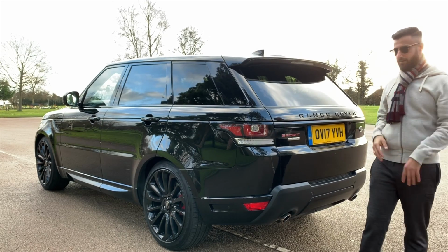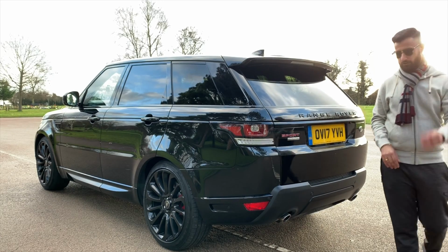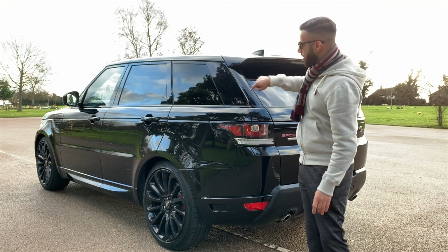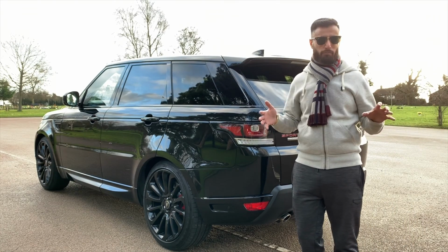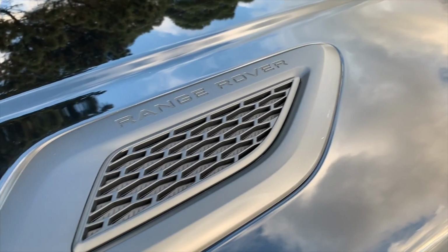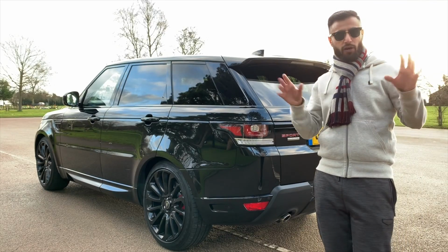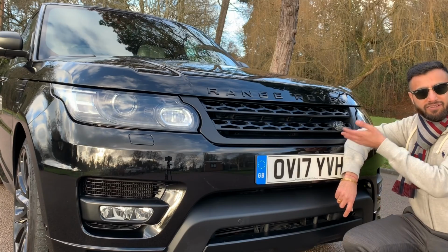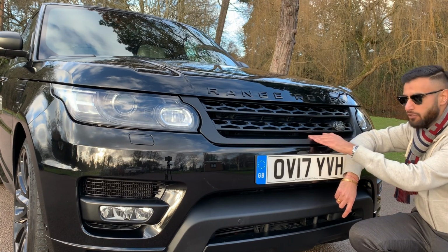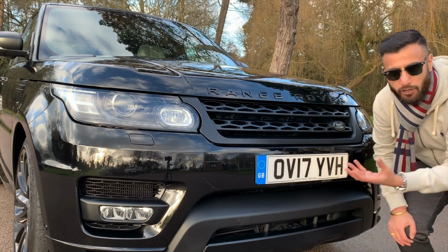And what the stealth pack is, anywhere where you see the Range Rover logos, they have a matte black effect. You have got the 22-inch black alloy wheels. There's no chrome around the window frame, so it's basically blacked out. Towards the front, on the bonnet, the grills are a matte finish, same as the side vents, and also the front grille. It's all of a matte effect. And this is the grille here. So as you can see, it's a matte black finish. It's not really shiny at all. The Range Rover logo is also a matte finish, not shiny as it would be in normal specs.